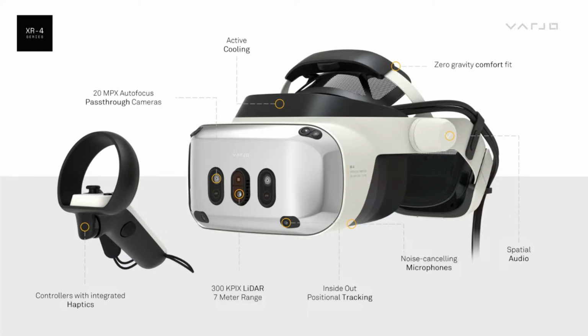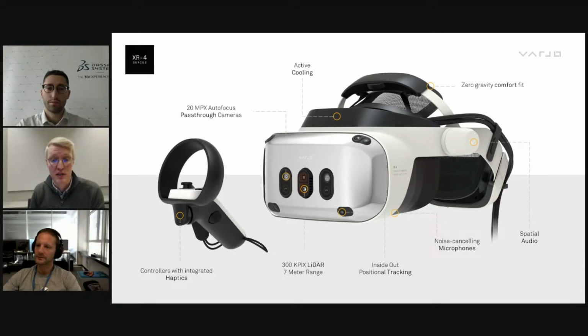And then finally, just to highlight, we have integrated audio, microphones and spatial audio, which allows you to do collaborative sessions and things like that with the device, which is very good. And then we have our own controllers there as well to modify your designs and interact with your designs there. But that's very briefly some of the key specs with the Varjo technology and why it's such a good device for working with a 3D experience platform and making your designs better.